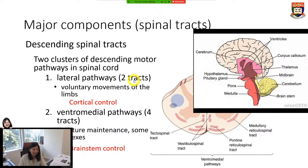So again, assume area 4 and 6 is somewhere on the surface here, right? Okay, and so we've got our main category of signals traveling down through our lateral pathways, but we've also got secondary tracks that originate from the brainstem itself. And the brainstem here is further down. You can see midbrain, pons, medulla. That's your brainstem here, quite deep into your brain. These ones are in charge of things like posture and some of your reflexes as well.